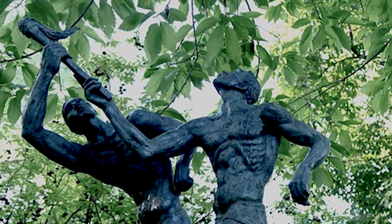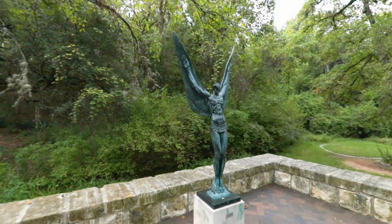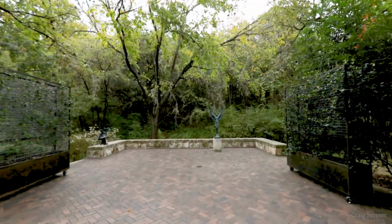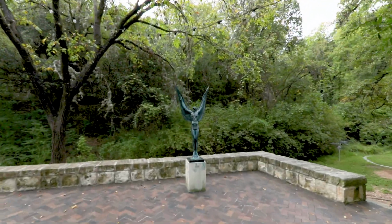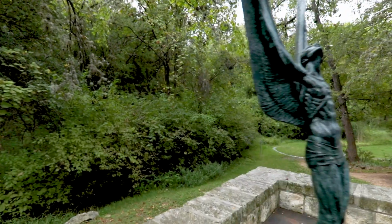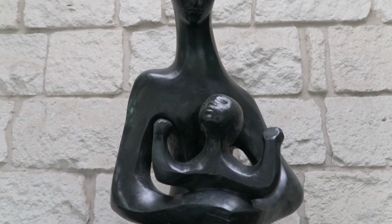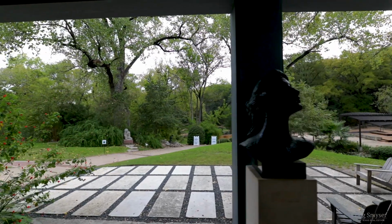Some of the more popular pieces are the Torch Bearers, Spirit of Flight, and War Mother. Some of the sculptures here are smaller versions of pieces on display elsewhere. For example, Spirit of Flight is the scale model for a 17-foot statue on display at Dallas Love Field, while Madonna and Child is the scale model for an 8-foot sculpture at St. David's Hospital in Austin. Umlauf was well respected outside of Austin too.